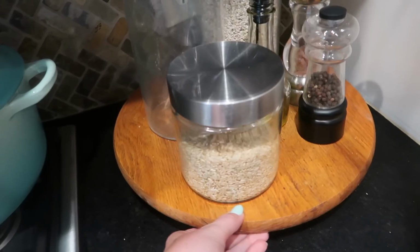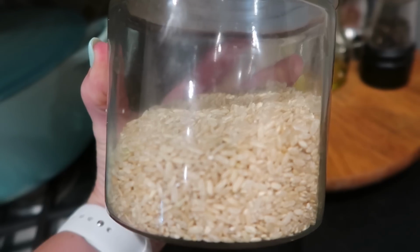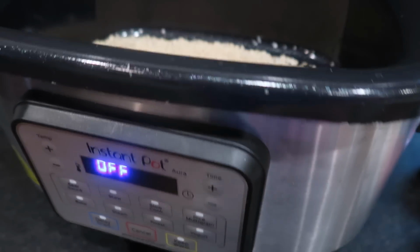I've had some brown rice in my little rice jar for a while that I want to use up, and I measured it out. It was almost exactly 1.5 cups. So I have that here in my Instant Pot or a slow cooker right now because there's a rice cooker setting on it that I'm going to use.